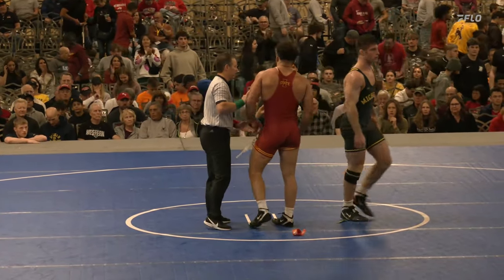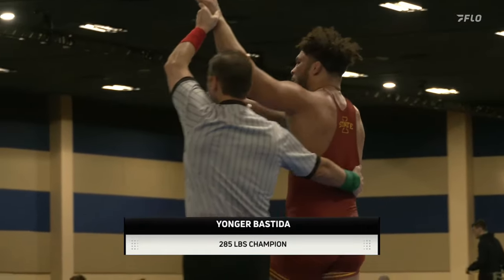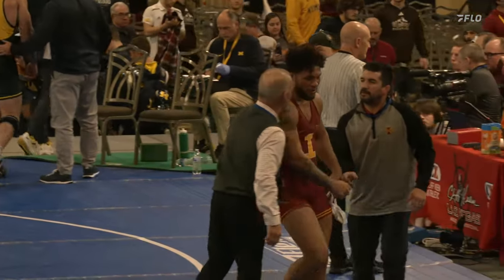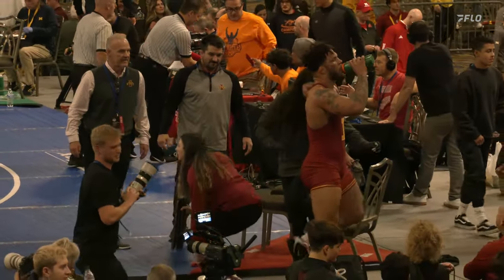A great match. Yonger Bastida, late takedown off a beautiful high crotch, the difference. Great match, man, from both Davison and Bastida. But in the end, we've been saying this, it's the offensive wrestler who gets the victory, and Bastida was offensive from start to finish, in the late takedown.